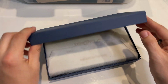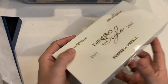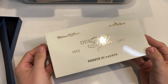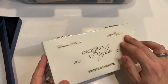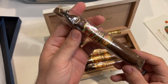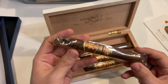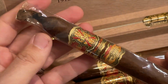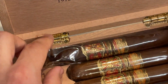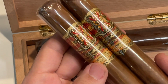All right, so going to this one here. This is the Destino al Libro 100-year anniversary, and this is a Prometheus release, limited 2012, Chateau de la Fuente and Angel's Share up there in the corner. This does have a BBMF style cigar, and that is the Destino al Libro. See if I can zoom in there. There we go. So you can see that beautiful wrapper on there. And then there are 2 of the Destino al Libro Opus X.